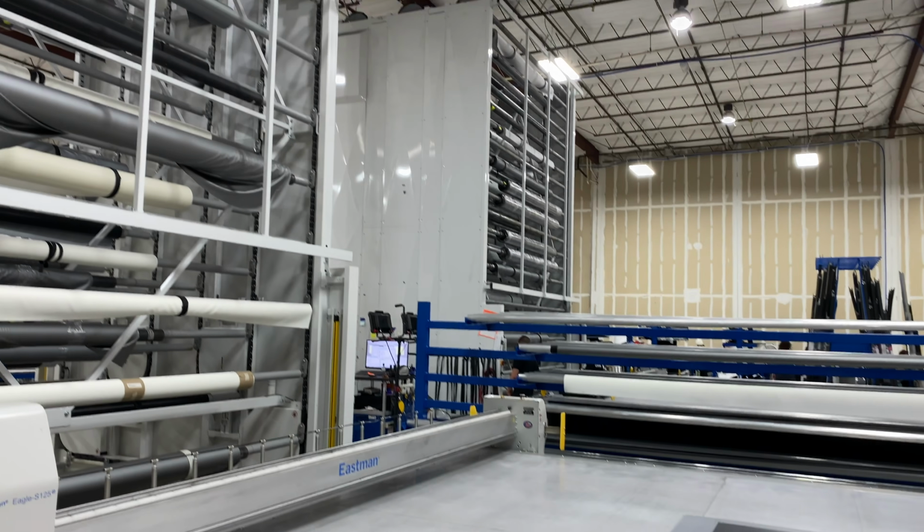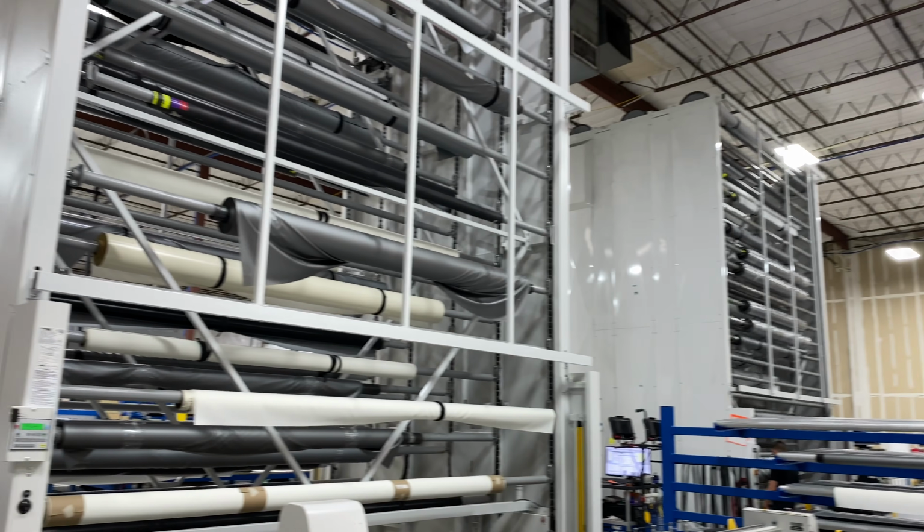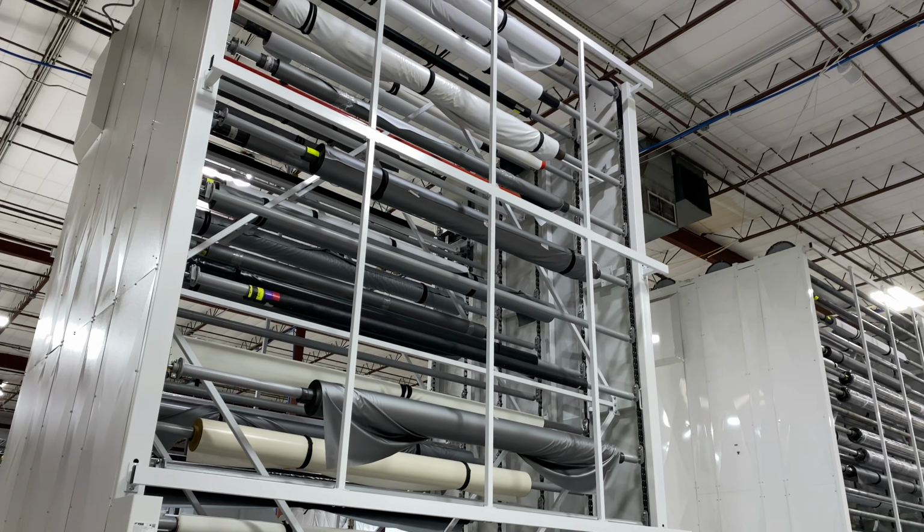So you can see the carousels operating over there on that side. They're getting ready to pull out a material for an order. And we have two carousels in-house for the screen side. And really, to meet the demand that we have right now for our product, we only need one.